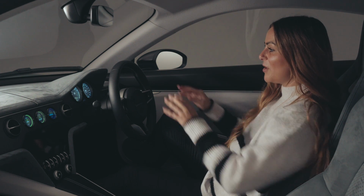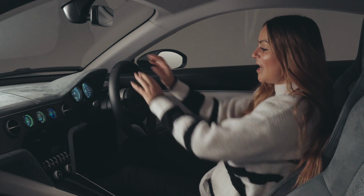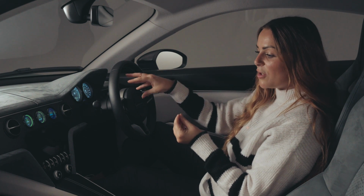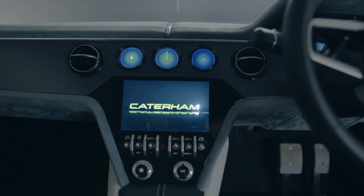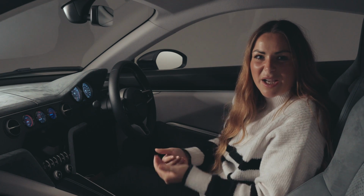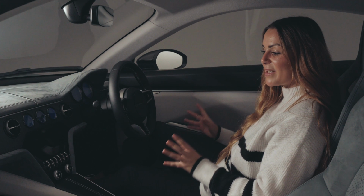I love the little elements of the steering wheel. One of the best things about Caterhams is that driving engagement, the fact that they feel like a little go-kart, and this really small steering wheel gives you that feel. It also has a modern twist of these dials, and you've also got the touchscreen, but it also has a retro feel as well. They're retro style dials, and also the focus isn't on a massive touchscreen. The screen is kind of like an afterthought. What it's really all about is the design and feel of this vehicle, and I think it looks fantastic.